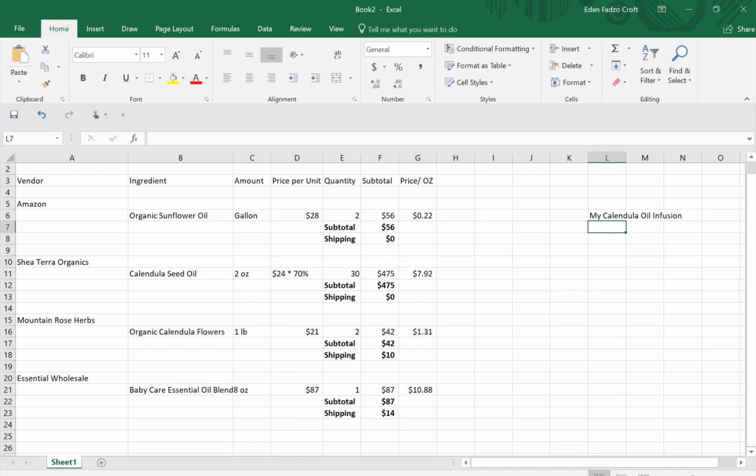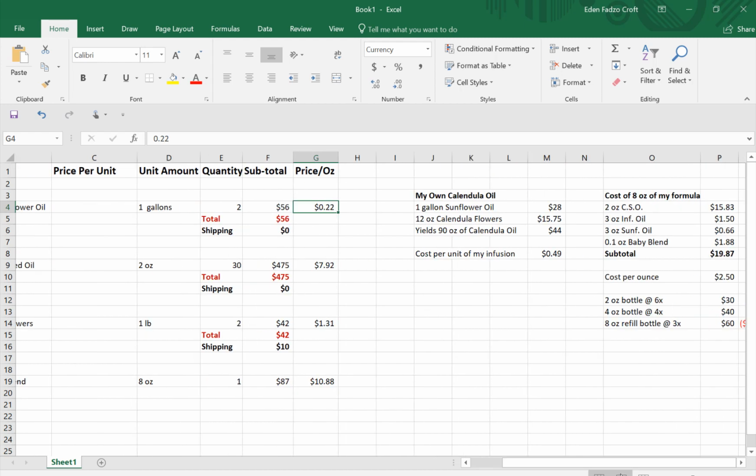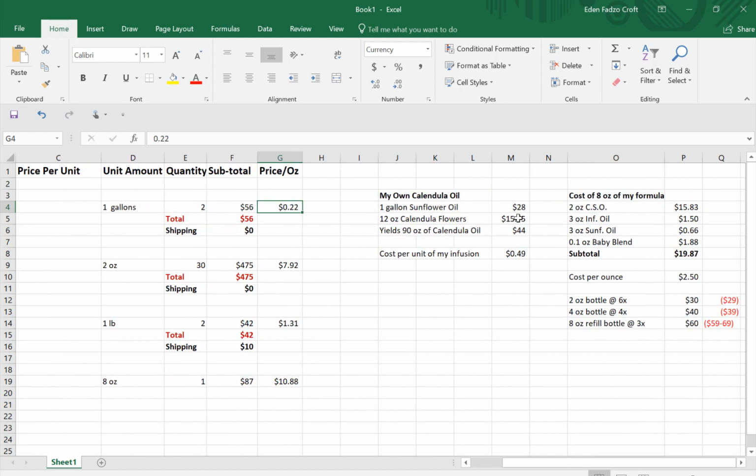Okay, so based on that, this is what I come up with. I already calculated it over here. I'm going to take this bar and move it along so we can see. So 1 gallon of sunflower oil is going to cost me $28. 12 ounces of calendula flowers, I said 12 times the price of an ounce of calendula. So 12 times 1.31 is going to be $15.75, because remember we calculated our per ounce price there, so that's where your per ounce price comes in handy. So $15.75 for the calendula flowers I'm going to use, and it's going to yield about 90 ounces of calendula oil.